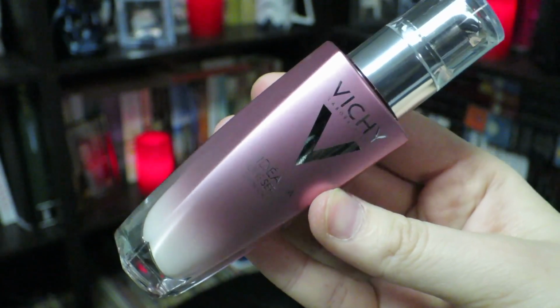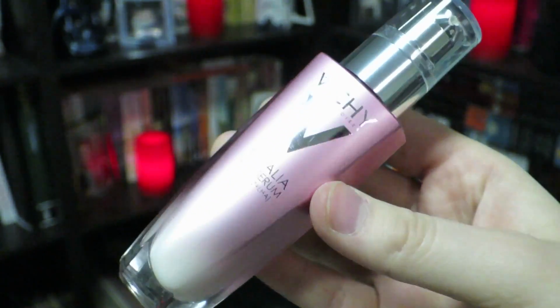And then I just picked this up a while ago. It's the Vichy Laboratories serum, and on the box it said it's for if you're under a lot of stress or have an unhealthy diet or dull looking skin. Basically this was supposed to help brighten up your skin and make it look glowy. So I've been really liking this.